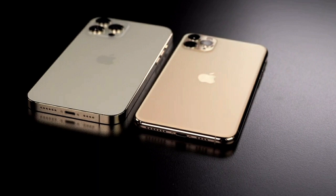Coming to the specs of the iPhone 12 Pro Max: screen 6.7 inches, Super Retina XDR OLED, processor Apple A14 Bionic, RAM 6 gigabytes, storage three options: 128, 256 or 512 gigabytes. Operating system is iOS 14, camera triple 12 MP rear cameras with lidar, 12 MP front camera, and connectivity 5G, Wi-Fi 6, NFC, Bluetooth 5, Lightning, Ultra Wideband, and GPS. Water resistance is IP68, 6 meters for 30 minutes. Dimensions 160.8 by 78.1 by 7.4 mm. Weight is 226 grams.